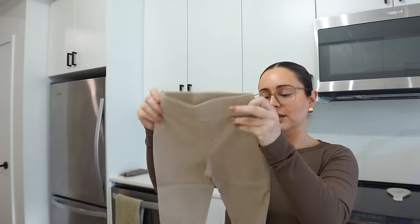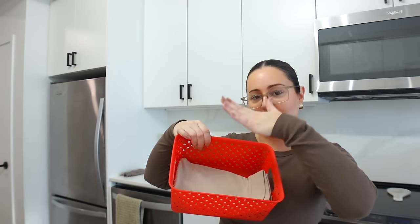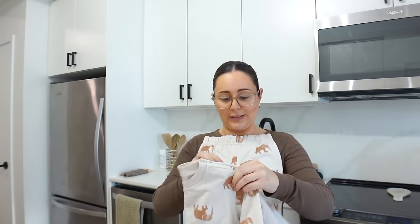But I also got these little leggings in size 2T. I can't believe we're already buying 2T for him, so that I have a base. This set was at Walmart too, you guys. But it's actually Carter's, so it's as if you went to the Carter's store. He knows all of his animals, so he makes a sound when we ask him, like, what does the elephant do?